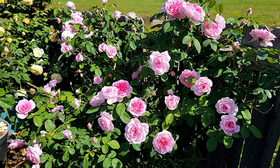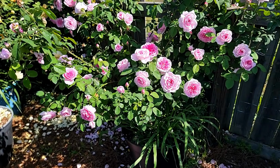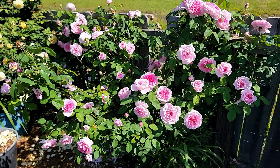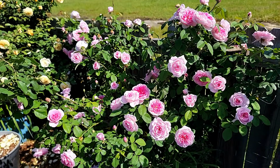So that's all I have for this rose. And yeah, it is growing in a pot right now. The pot doesn't really limit the productivity of this rose at all.